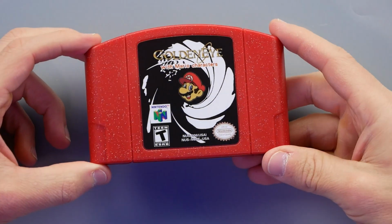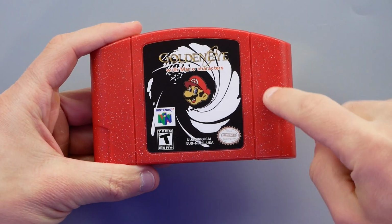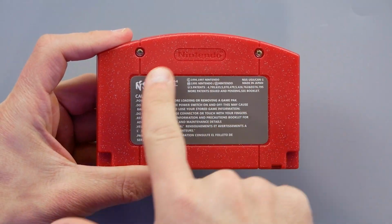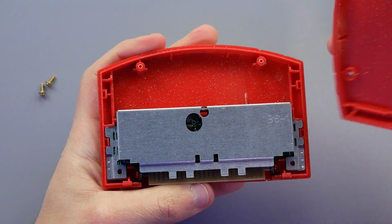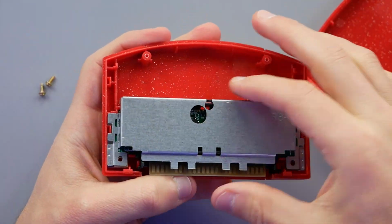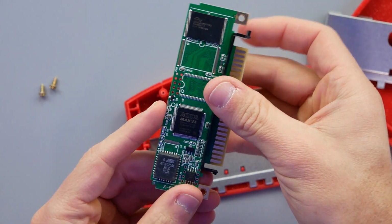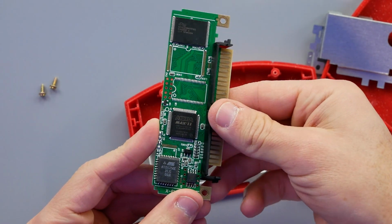The thing I like about this though is the cartridge itself. I really like this red with kind of a sparkle effect all the way around. They even did the Game Pack sticker on the back here, with the front label being all custom and everything. Let's see what we have going on in here. And yeah, it's not even necessarily painted on the outside because it's the same inside. I guess they just had access to different shells that they could drop it onto. And very similar to the other N64 game that we checked out in the last video. Actually looks almost like the exact same setup that we had there.